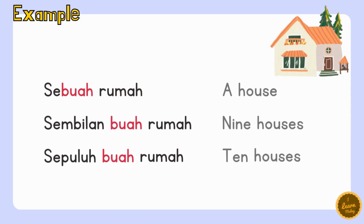Next item is rumah. Rumah, which means house. Sebuah rumah, a house. Sembilan buah rumah, nine houses. Sepuluh buah rumah, ten houses.